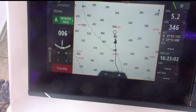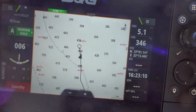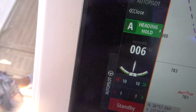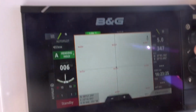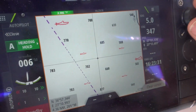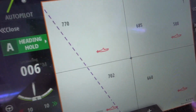Seeing those little red things on the plotter, when you touch them, they don't come up with anything. So I thought, oh well, I don't know what they're for, when I found this little thing. Now, where is it? Still got them there. I'll zoom out. There it is. At a particular zoom, I get this. Ah, missed it.